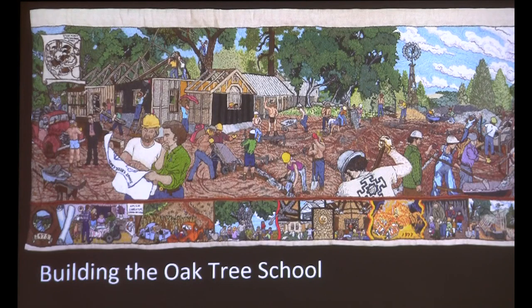This is another one that Marcia was really looking forward to making, the building of Oak Tree School. And there were wonderful photographs to use for reference. Like if you look at all the details of all the people mixing the cement and working, that all came from gorgeous black and white photographs. I don't know who photographed them. It was Hank Niels or somebody else. But that was such an amazing resource for me.